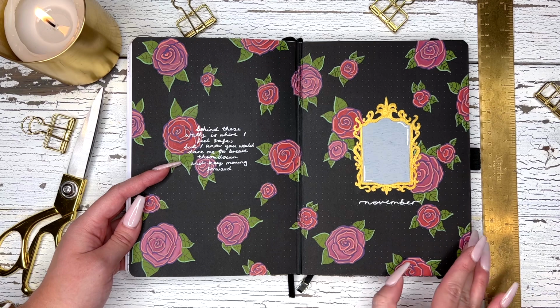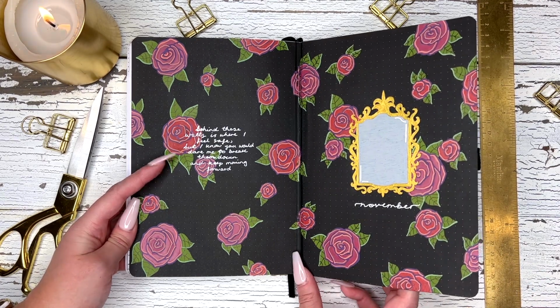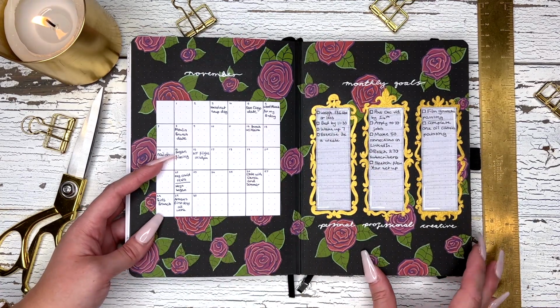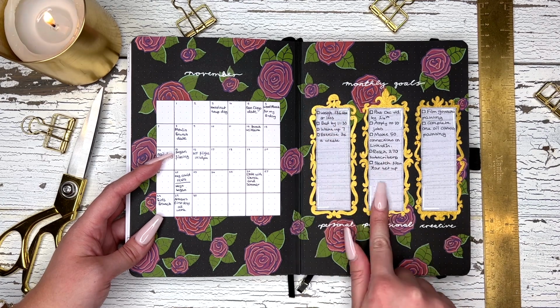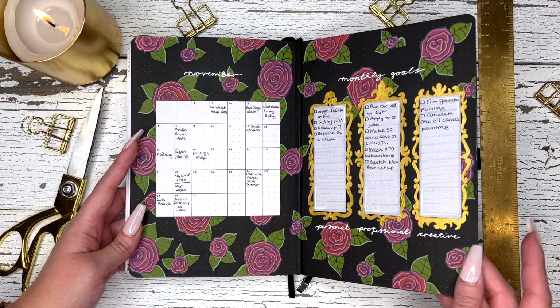And that's just kind of a quote that I wrote for myself to just make myself feel more encouraged, kind of as if I was talking to my dad. For this month, I did my monthly goals in a more narrow column, and I've really liked this format, and I've kept up with this.